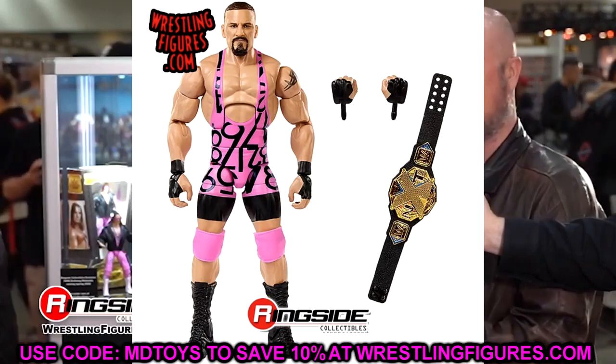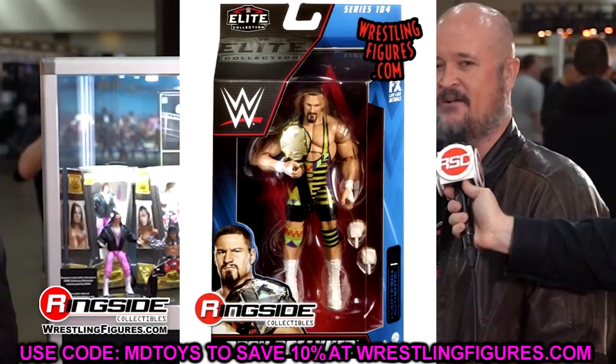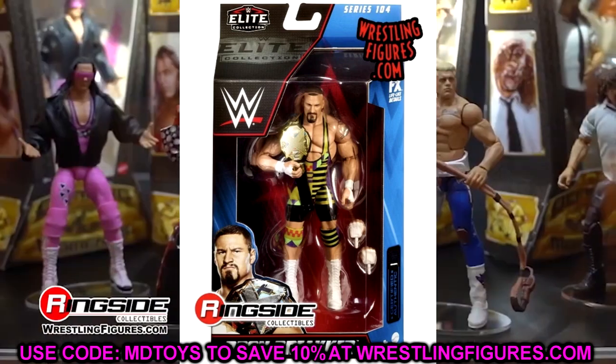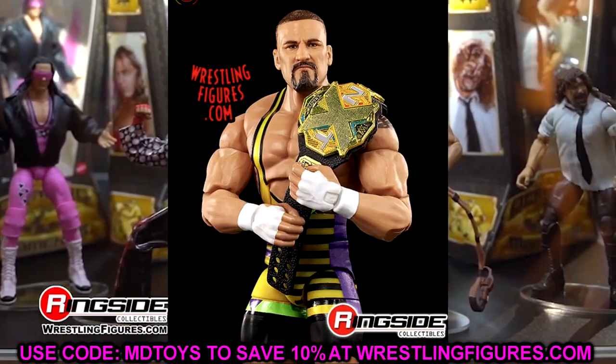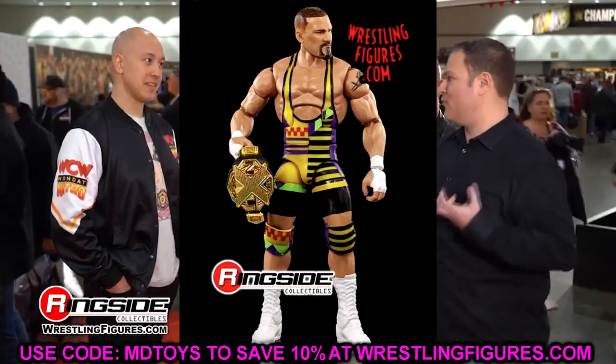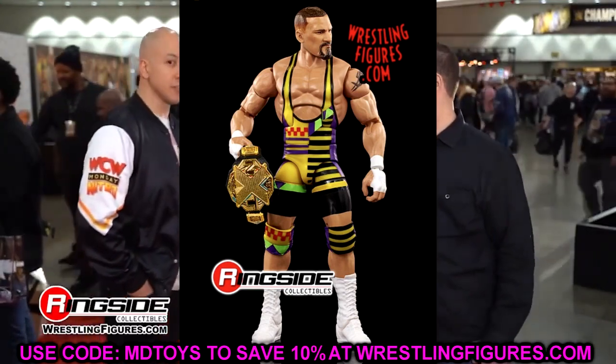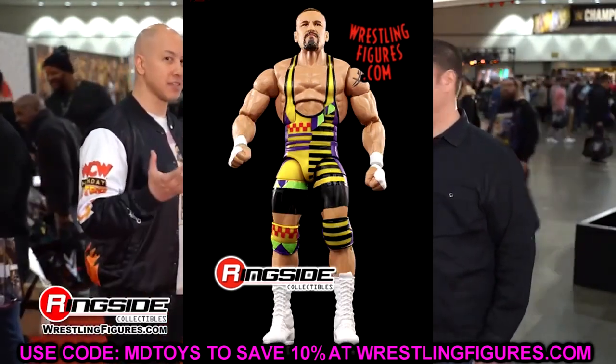He's got the NXT championship and a great likeness on the head sculpt. I think they nailed this one. This is a really, really good figure. I'm sure a lot of people are going to be excited about it, and we have the Chase figure and the regular edition. I like both of them. I don't think I really have a dog in the fight. I'd pick the pink one just because you guys know how I feel about pink. It's one of my favorite colors. Pink looks great. The yellow looks great.